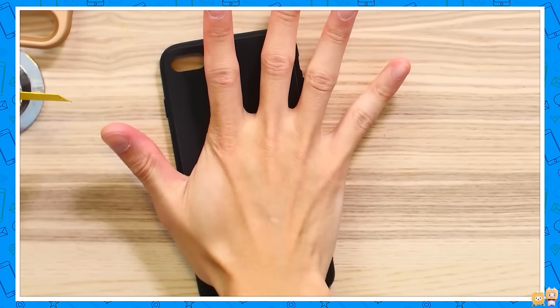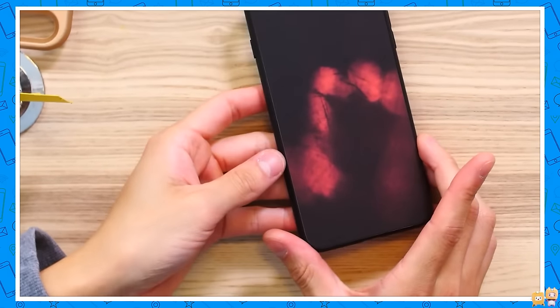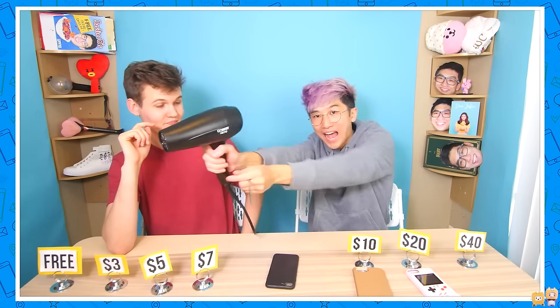If I get my hands real nice and warm. Wow! That's actually kind of sick. And then it disappeared, so you could write like a hidden message on this. I bet if I showed up on the crime scene with my blaster, also known as a hairdryer, I could write some secret messages to my detective buddies.